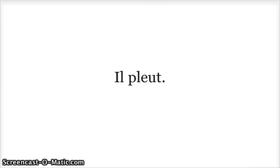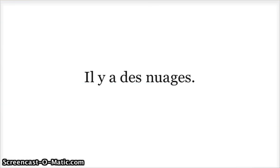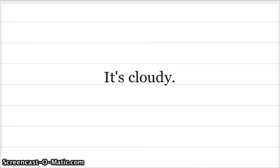Next, il pleut. Il pleut. All right? And that means it's raining. All right? Pleut. It sounds like rain, doesn't it? Next up. Il y a des nuages. Nuage is the word for clouds. So this literally says there are some clouds, or it's cloudy.